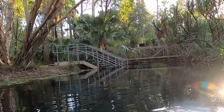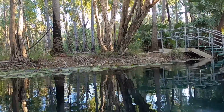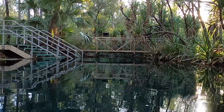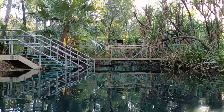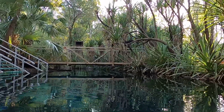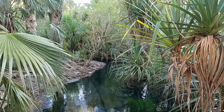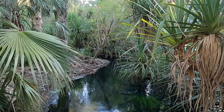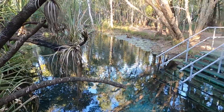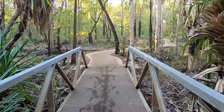That's the end. You can get out at the second set of stairs, cross that bridge and walk back. I haven't seen any turtles. They say some little turtles in the water here, but haven't seen any. A few fish. And a fella just told me to watch out for the little brown snake that's on the walking track back. It's the other side of the bridge. Keeps going up through that way. Can't swim up there though because they don't check it for crocodiles. And this way back.